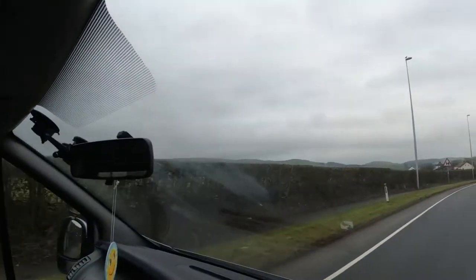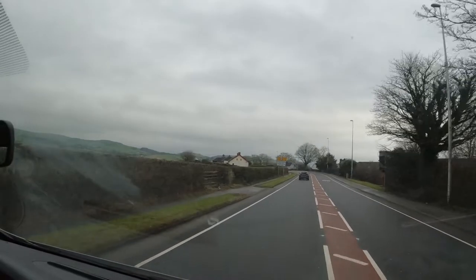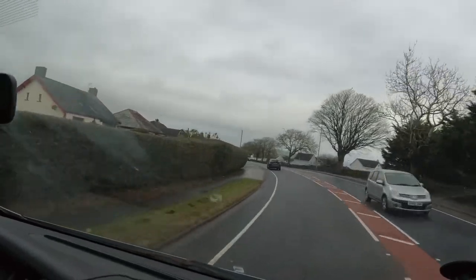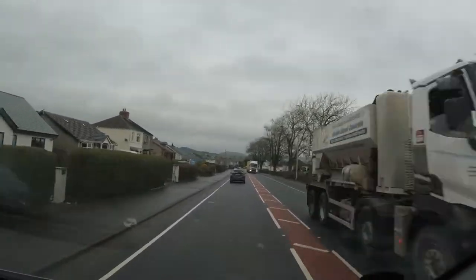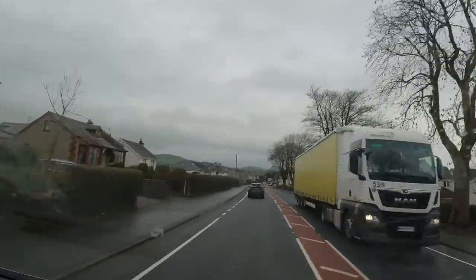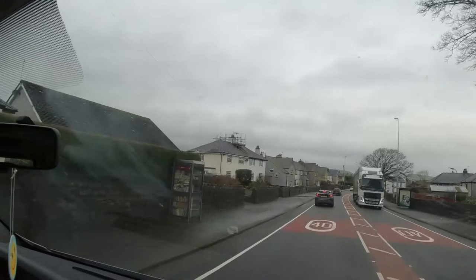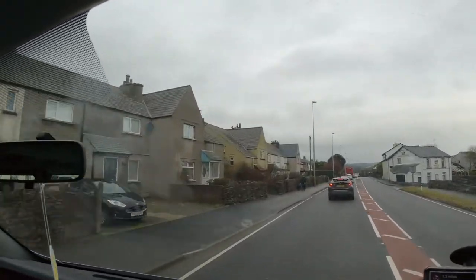And I'll tell you something, the Lake District is a beautiful place. Look at those views. The rolling hillsides. Absolutely amazing. I'll tell you something, once we're off lockdown, and we're allowed to travel and move freely again, this is going to be one of my next destinations in the UK to travel to.